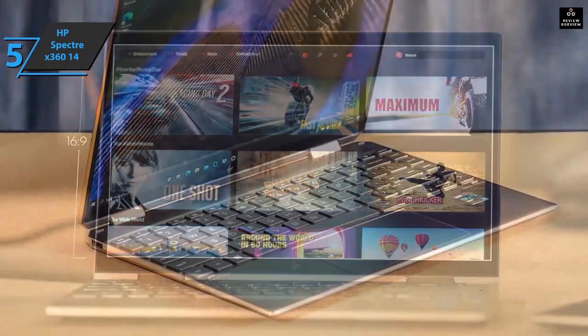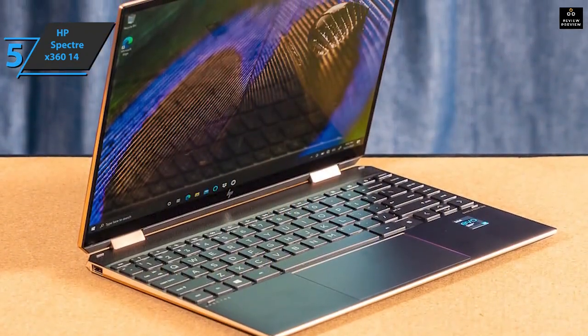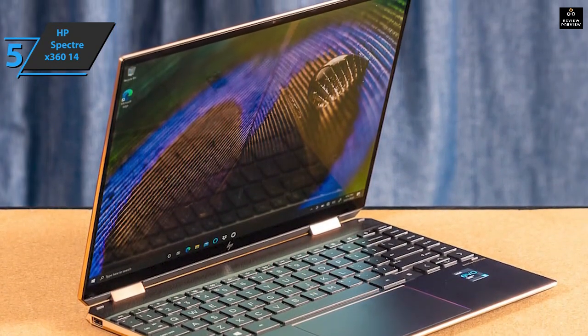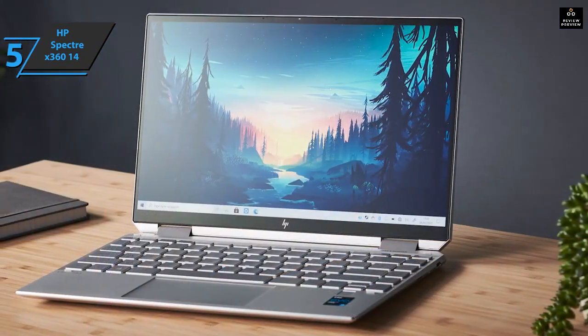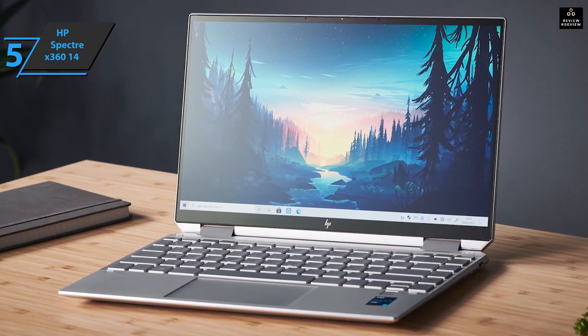Like the Spectre before it, the HP is one of the most beautiful laptops you can buy, with contrasting edges that accentuate its aluminum chassis machined with a CNC machine. The left edge of the laptop has a USB 3.2 Type-A port. You'll find 2 Thunderbolt 4 USB-C ports on the right, along with an audio port and a micro SD card slot.